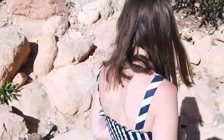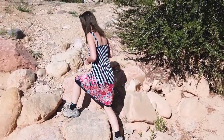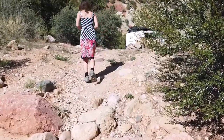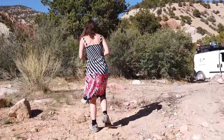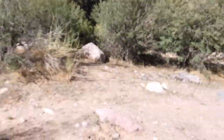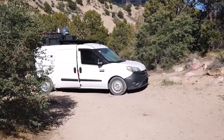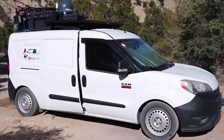Now all we have to do is go back up the stairs. Be right back to our camp, right? Yeah. Really nice spot. Really, really nice spot. Alright, I guess we'll get back to you when we get some dinner going, or if anything exciting around here happens.